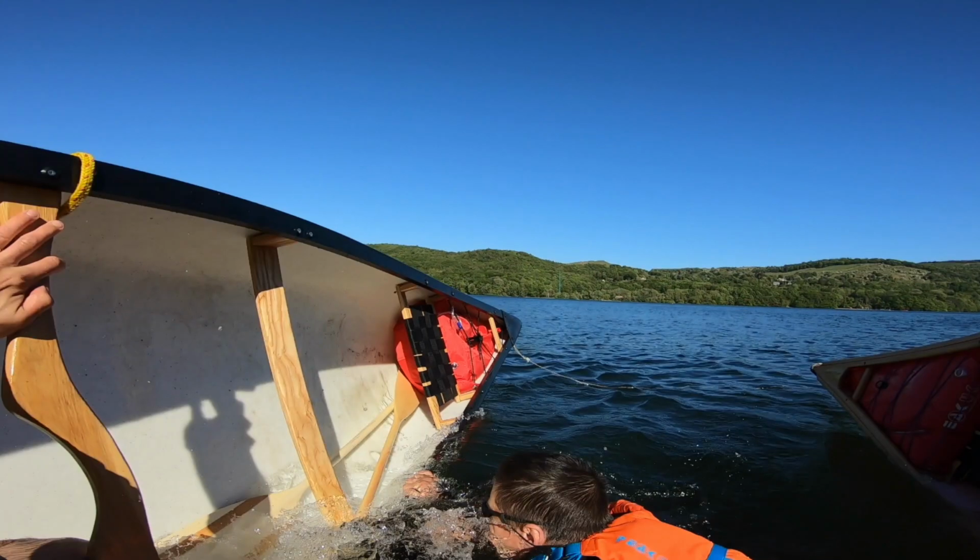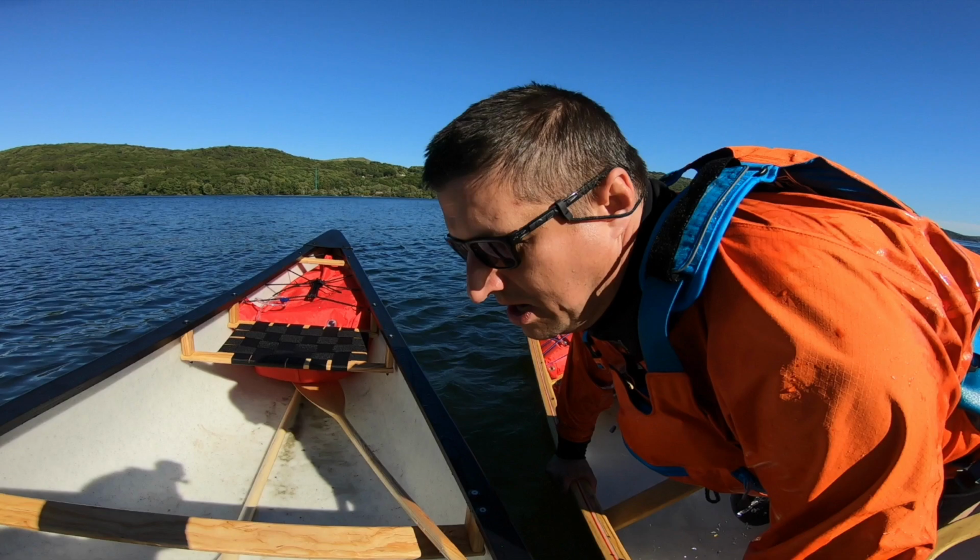I've paused this screenshot here to show you what went wrong in this particular rescue situation. Duncan was leaning on the side of his gunnel towards my boat, and I was also leaning on the inside of my gunnel towards his boat. This resulted in both of our boats flipping to the side and Duncan falling in the water.